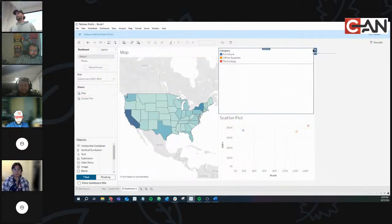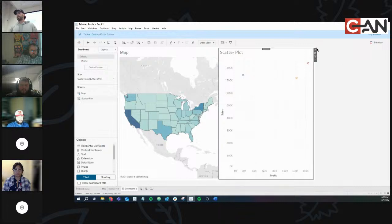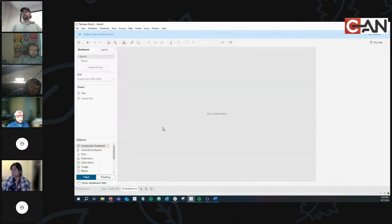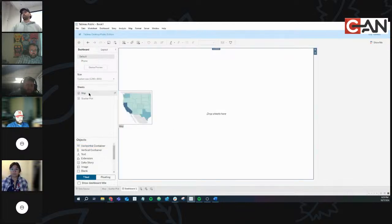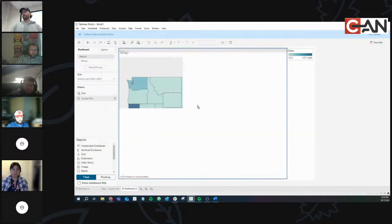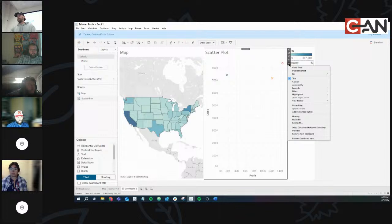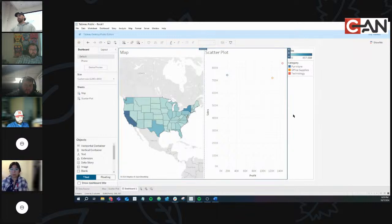So there's this concept called containers in Tableau on dashboards. What containers do, right here, horizontal container and vertical container, is it just gives you a blank space to drag things onto. So if I drag a horizontal container on here, it looks exactly the same. But now if I drag my map and my scatter plot on here, it looks the same. But inside of here, if I hit this arrow button and select container, horizontal container, now it selects the container instead of the individual view. So click on a view, hit the arrow, select container.